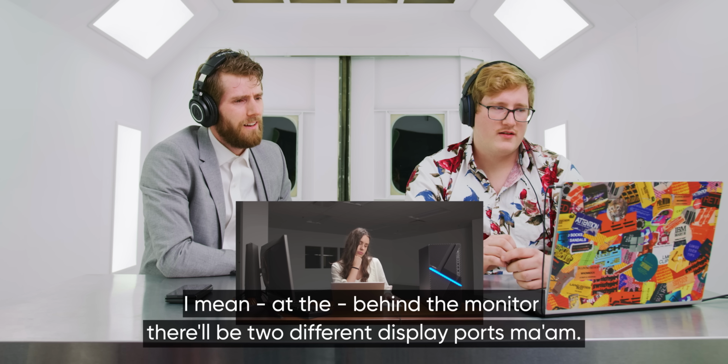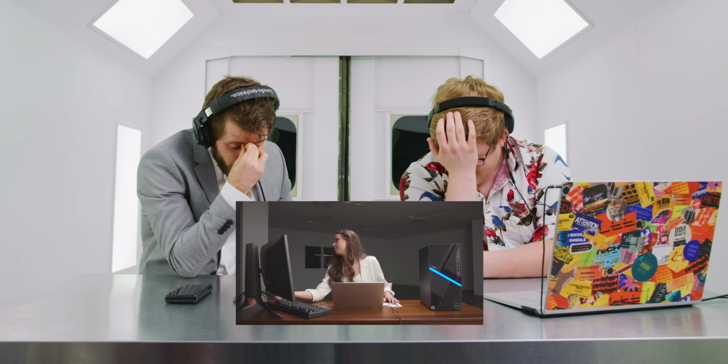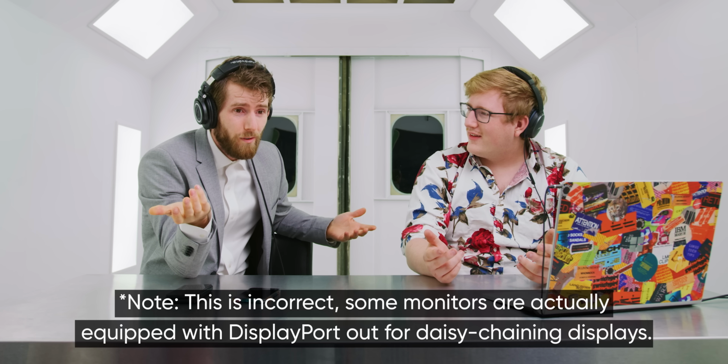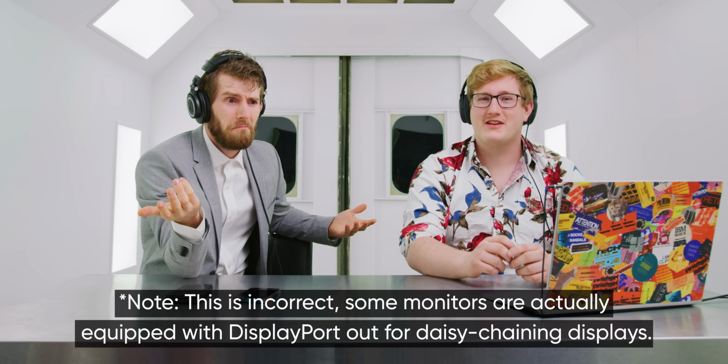How are we still on the monitor? Behind the monitor, there'll be two different display ports, ma'am. One is display port in. My god, I hope it is connected to the DP in. We are still on the monitor. And he's saying there's display port out. Okay, there's no display port out on any monitor. Which one I'm aware of has display port pass through? I can pretty much guarantee there is none.